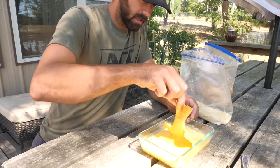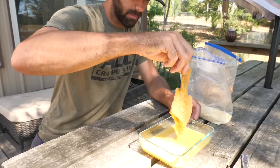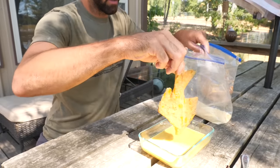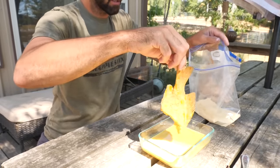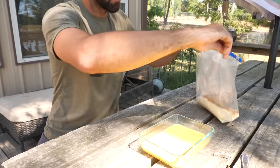There you go, just a little shallow dish, the egg whisk. And those of y'all who have been watching for a while, you see that we do this all the time when we're cooking fish this way. And also when we're cooking like frog legs, maybe even deer meat, if we want that extra crisp.